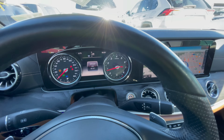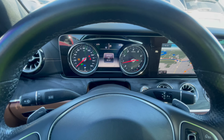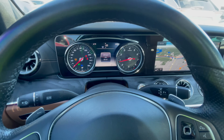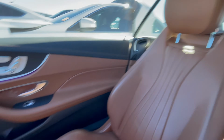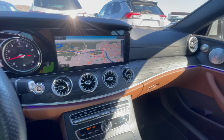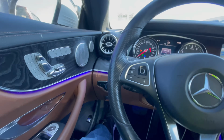There we go. 92,000 miles on a 2018 Mercedes-Benz E400. I would live in this car. Absolutely. Yes, I would live in this car. This right here is just gorgeous. The lighting on the side here. Here comes somebody, he's going to open the door. No, he didn't. Anyway, this is beautiful.